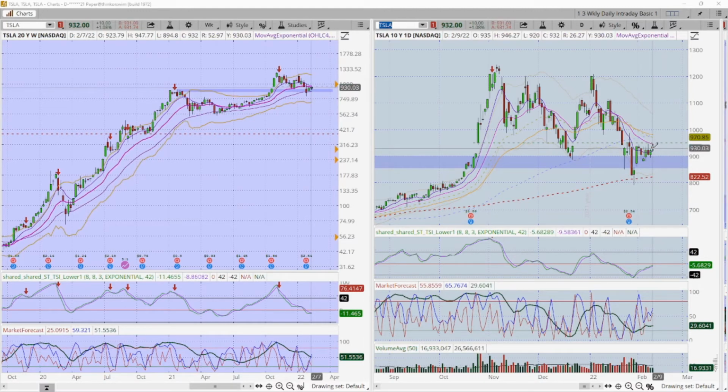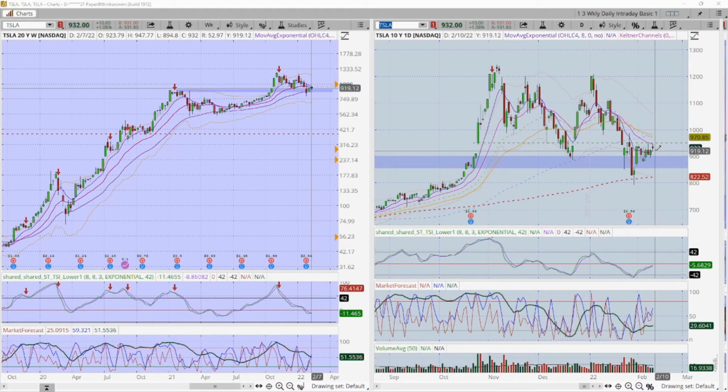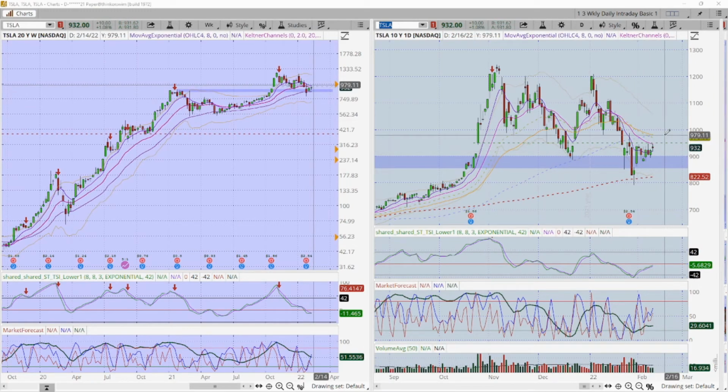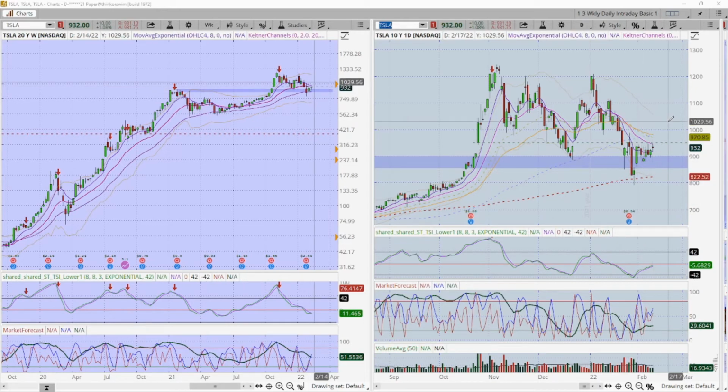Tesla moves nicely, $25, $30, $40, $50 per day. And so the way I do my options on that is I target shoot. Last week, on the 2nd of February, I laid in as it dropped down below 900. I laid in a bull call spread, the 900 by 905, with expiration on 18 February.